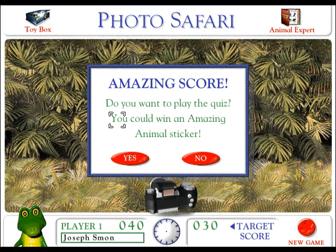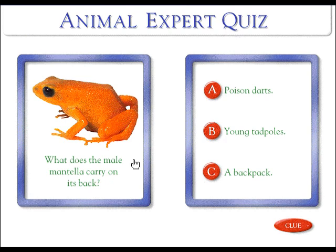Amazing score! Do you want to play the quiz? You could win an amazing animal sticker. What does the male mantella carry on its back? A. Poison darts. B. Young tadpoles. C. A backpack.